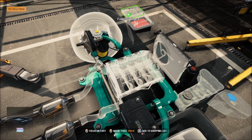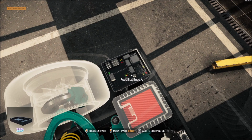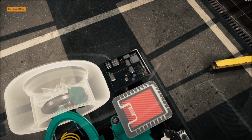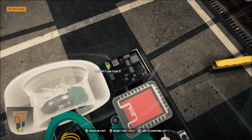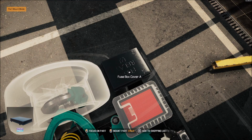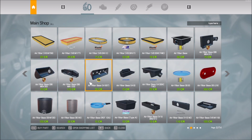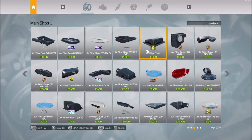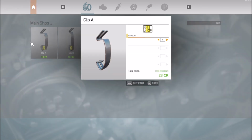Radiator. Fuse box. Get this all set up, then we'll come back and take care of the air filter, because I already know what I need for it. I just need to pick it up. Wish I could keep these down to just getting what I need instead of guessing all the time. Okay, so now I need the air filter top, which is that one right there. And I need a clip for these bad boys. There we go.